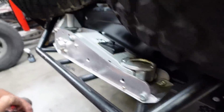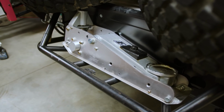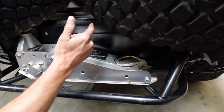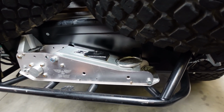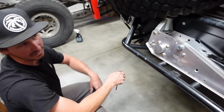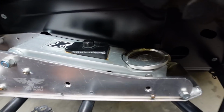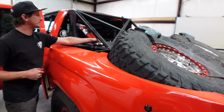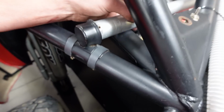And then you got the Pro Eagle jack. I just built a skid for it and mounted it back here. It just bolts down, uses the same size socket as the lug nuts. So if you get a flat, you just zip that off with the impact, change the tire, and put it back on. Super simple. And then the handle mounts up here. It's just on a little spring-loaded mount. So there's a little spring capture in there.